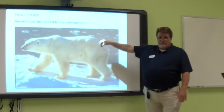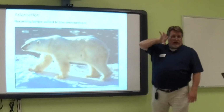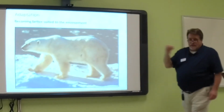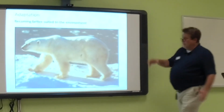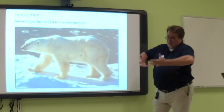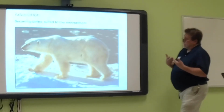All of those wavelengths are being reflected equally to our eyes to make this organism appear white to us. Okay? So that, along with the insulative value of the fur, is an adaptation for this guy to have that black skin, but that's also going to help insulate it by holding heat in as well.